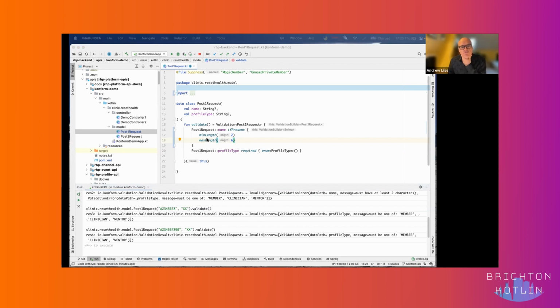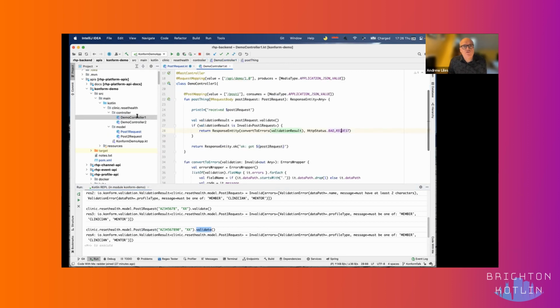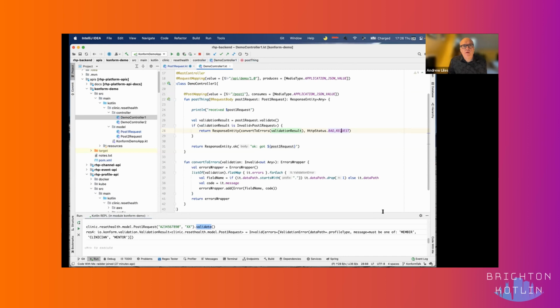So now let's make it a bit more fun. Let's bring it into Spring and a controller. So I've got a controller ready to go. And you see that what I did is I constructed the object, which I'm expecting Spring to do for me, and then I called the validate method. So I've got a controller here which does pretty much what we want.